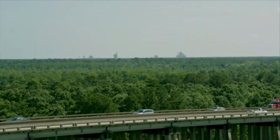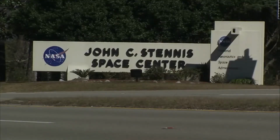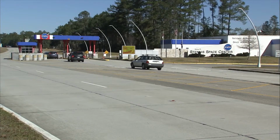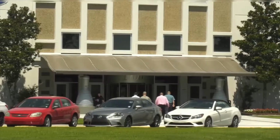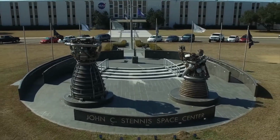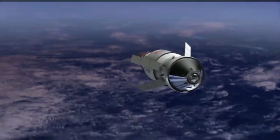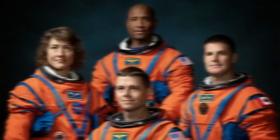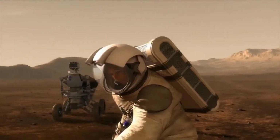You have probably driven past it, seen the name in the news, perhaps even met someone who works there. But what do you really know about NASA's Stennis Space Center? There are a lot of facts, but here is the important one. This nation is headed to deep space, back to the moon through the Artemis program, including with the first woman and the first person of color, and then on to Mars.